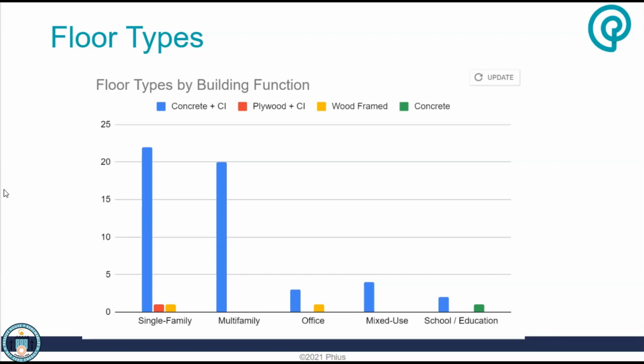The couple that are plywood, well, the one project that's plywood with continuous insulation is actually a slab on grade, which is kind of interesting. They just did two layers of plywood, their vapor retarder, and then the continuous insulation below it. And then the couple of wood framed projects are both projects that had either an unheated basement or were above an unconditioned suspended floor type of situation.